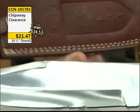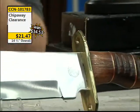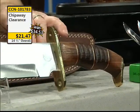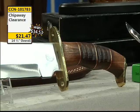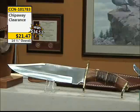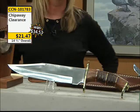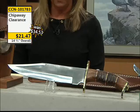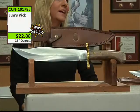The sheath's worth $21.47, and then of course we're going to give you a knife too, and the knife is quite a piece, 14.5 inch overall. You can see it's got a curved handle, and that fits right to the contour of your palm. Brass guard. It was $34.53. Terry's dropped it down. It's only $21.47. Retail $60.81. Call and order those. Those will not last long.